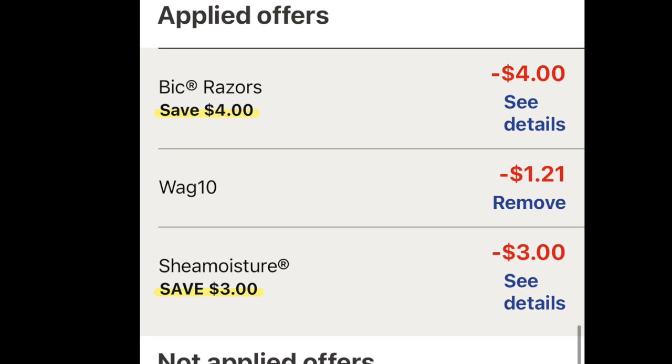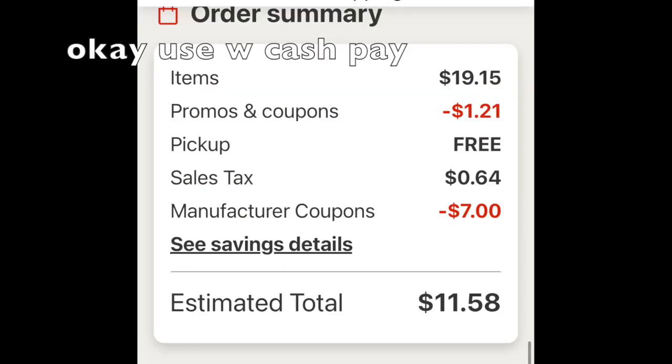Looking at the overall basket, guys, our subtotal is $19.15. $1.21 with WAG10 melting off. Curbside pickup is free. Tax and $7 off, so the new total is $11.58. If you want to use $10 in Walgreens cash and pay $1.58, get your receipt, photograph it to Ibotta. Really good deal to get all this for like $10.58. And if you have the Walgreens cash, a much better deal.